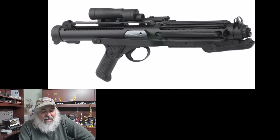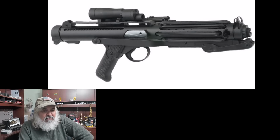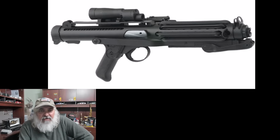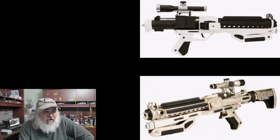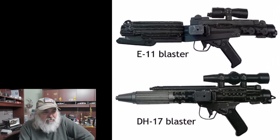So they add some, the optic on this was actually some telescopic piece. It wasn't even a real sight. And then they had a bunch of these fins and rails to make the blaster. And they added a couple other doodads here or there, and that was it. It came in a couple of different variations. A winter version for the troopers on Hoth and stuff like that. And believe it or not, a separate version of this was what the rebels used as an E11 blaster.